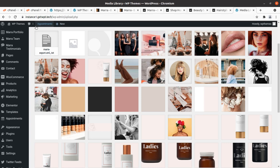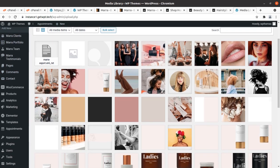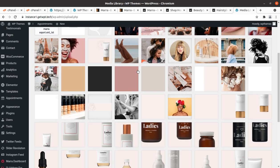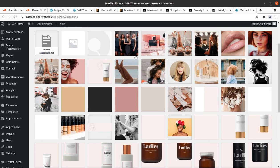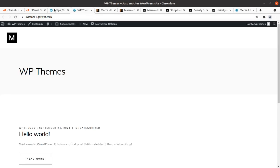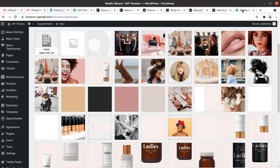On this page the import process is showing a spinner, meaning something is going on in the background. Just to check whether everything is going fine, we can open another tab, go to the media section and check whether everything is working or not. I can see media files are being imported, and as of now 68 media items have been imported. All the media files have been supplied in the demo content itself, and they are coming through the XML import, and it is working as of now. So this is a simple trick to check whether the import process is working fine or not.